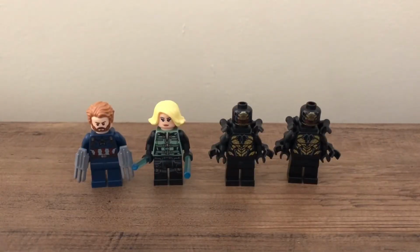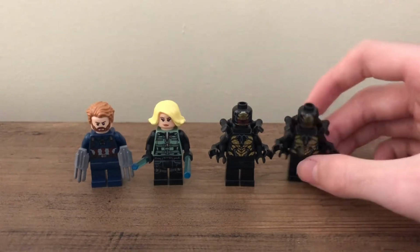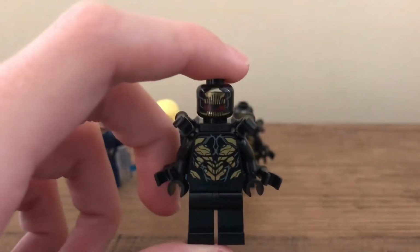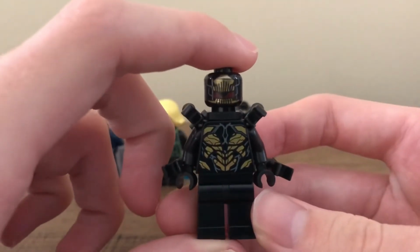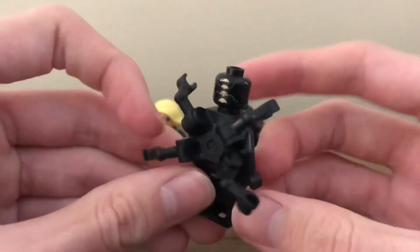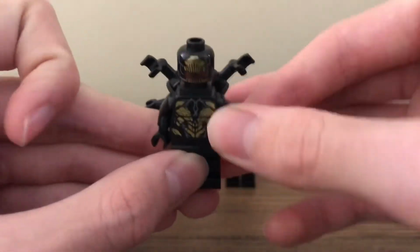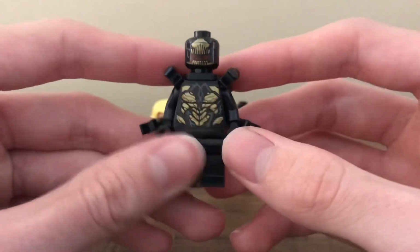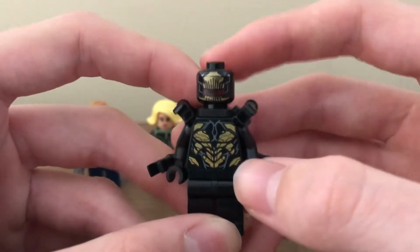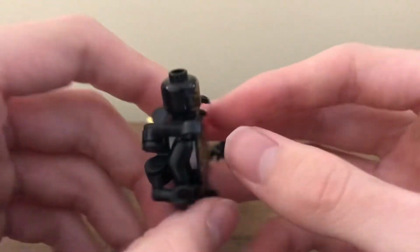So here are the 4 minifigures of the set, 2 Outriders, Black Widow, and Captain America. So for the Outriders, they both have the same design, and these are very similar designs to all the Outrider minifigures. A few have different accessories, but these ones have 6 arms here, this arm piece there where you can just spread the arms out depending how you want them, and then of course you have your minifigure arms there. The torso print looks quite nice. There is no leg printing. The face print looks quite nice. I think you can see the tongue of the Outrider there. There's a bit of back head printing there as well.